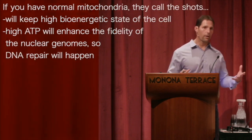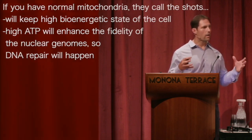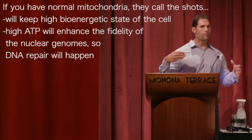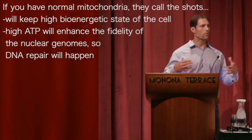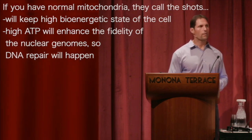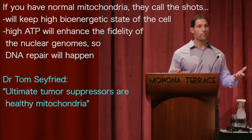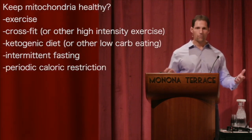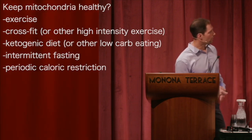If your mitochondria are healthy, they call the shots. Healthy mitochondria will keep a high bioenergetic state of the cell. High ATP levels will enhance the fidelity of the nuclear genome such that DNA repair processes will happen and preserve genomic stability. That's a really important point that Tom Seyfried tries to make: the ultimate tumor suppressors are healthy mitochondria. There are different ways to enhance mitochondrial function: exercise, CrossFit, ketogenic diet, low-carb nutrition, intermittent fasting, periodic caloric restriction, all these things we know.